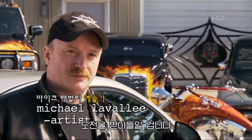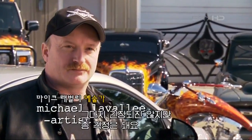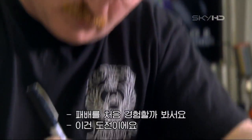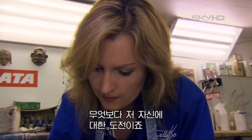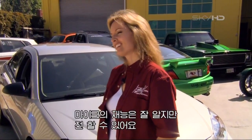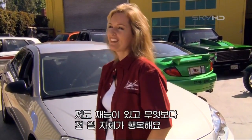"I'll have to admit I'm a little bit, not nervous, but a little more apprehensive about making it right the first shot out. It's a challenge. I think I'm challenging myself more on this than anything else. I know he's talented, but I know that I've got some talent too, so I'm pretty sure I can come up with something that at least I'll be happy with."